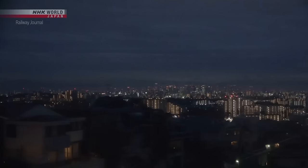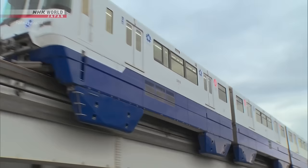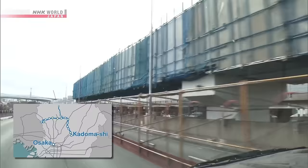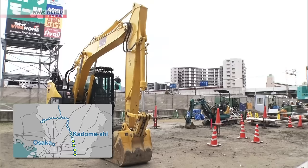Two hours later, after a delicious banquet, the tour comes to an end. Currently, Osaka Monorail is working to extend the line, with completion expected in 2029. Already under construction, the plan is to extend the line beyond Kadomashi Station, currently the easternmost terminus on the main line. The extension will add approximately 9 kilometers to the line. Once the extension is complete, the line will have 4 additional stations that connect to other railway lines.